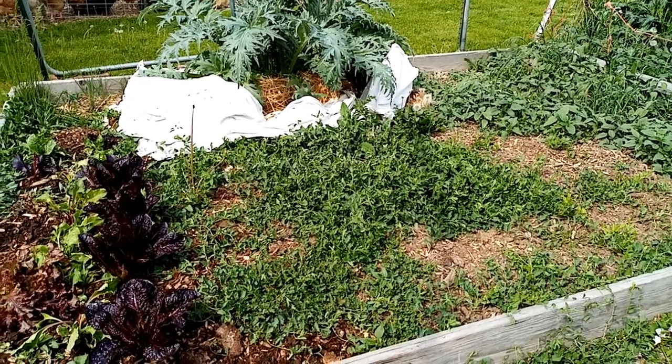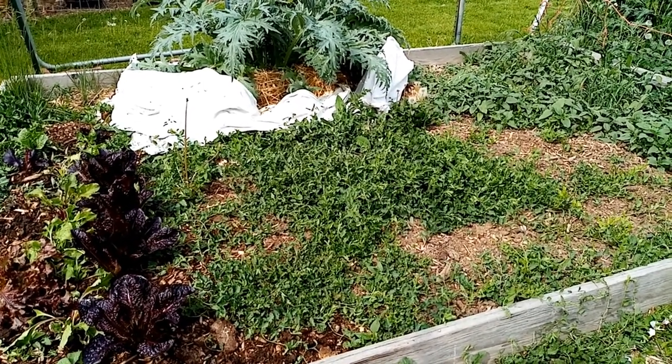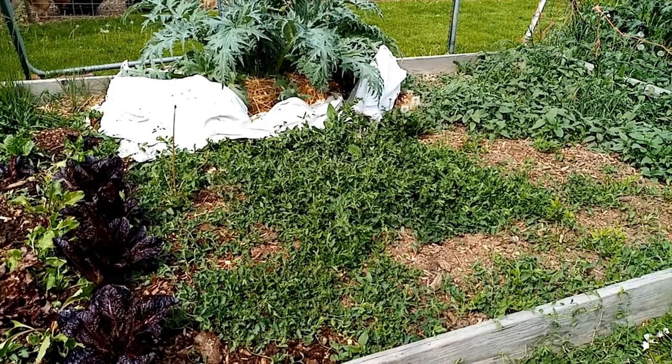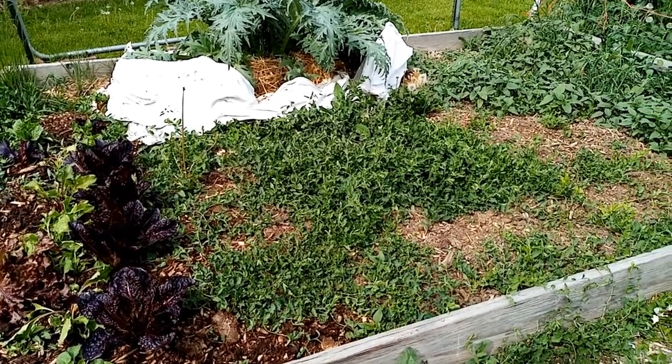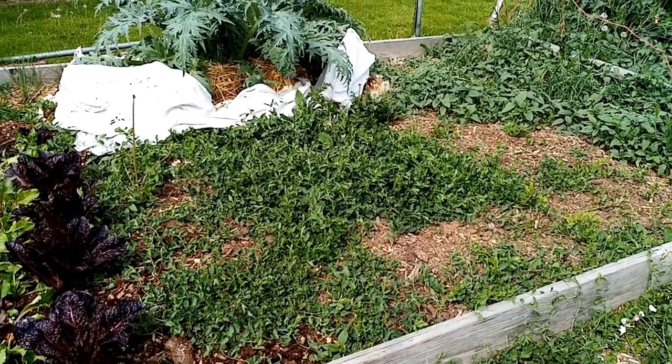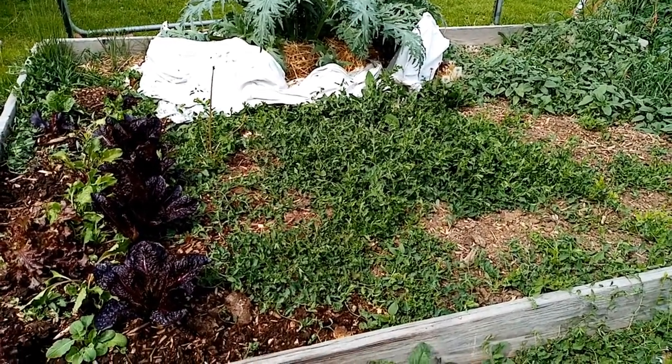Everybody, welcome to the big raised bed garden. That's what we call this particular garden bed on our property. It is 10 feet wide and 24 feet long. So this side right here, I'm using this year.